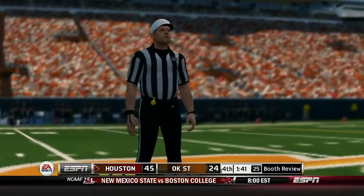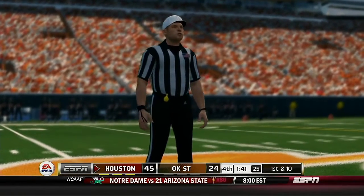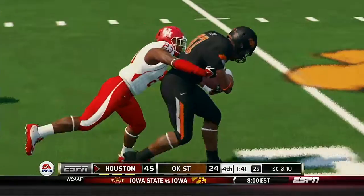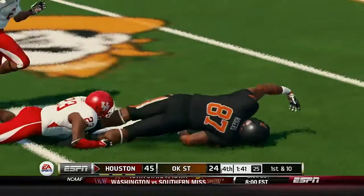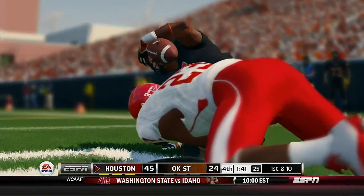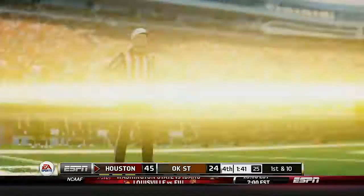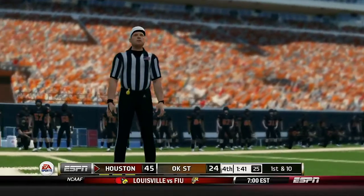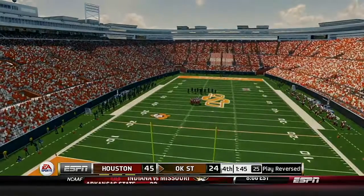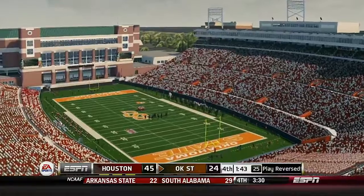They're going to review this fumble, and I've got to tell you, I think he was down before the ball popped loose. I don't know about this one, Brad. They called it a fumble on the field, and they need indisputable video evidence to overturn this call. After review of the play, the ruling on the field is reversed. So the call on the field will be reversed.